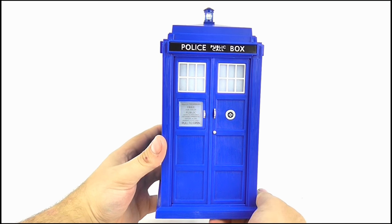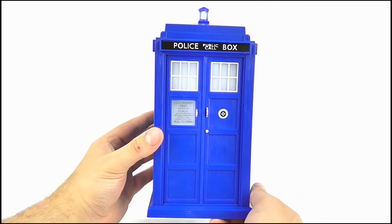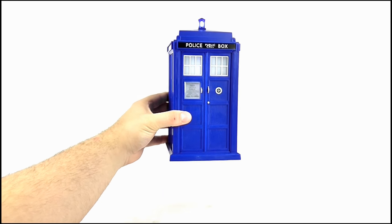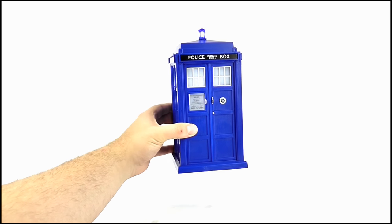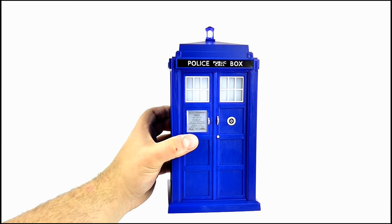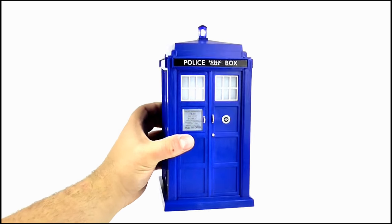And after being left idle for around 3 minutes or so, whether or not the doors are opened or closed, the power will shut off to save energy. Lifting the TARDIS from a resting position will cause the lantern to pulsate and the dematerialisation noise to be heard, as though the TARDIS is taking flight. When held in the air, the lantern will continue to pulsate. Moving the TARDIS around quickly will cause it to emit some turbulent flight sounds.